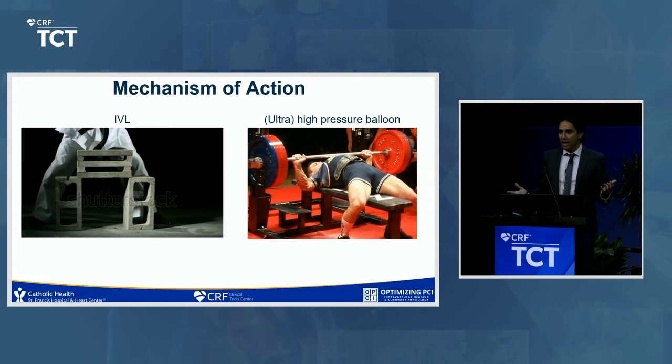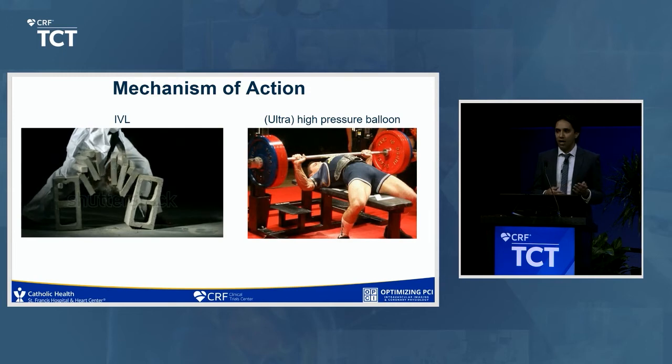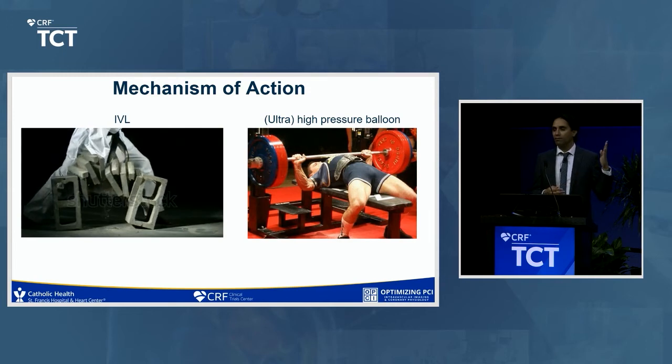This is the rocket science one. So this is actually a very simple mechanism of action. IVL is like a karate chop. It's sharp and brisk, but ultra-high pressure balloons, which can also generate 50 atmospheres, require a lot of activation force. And so you have a lot of barotrauma that doesn't happen with IVL.